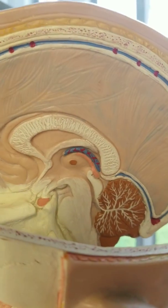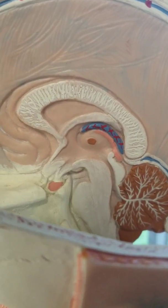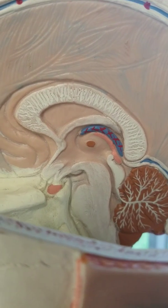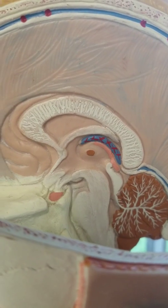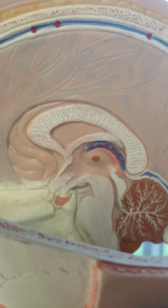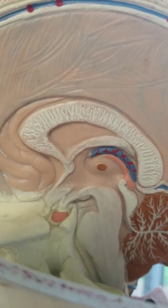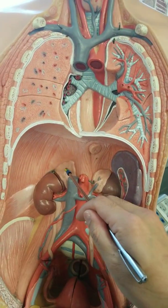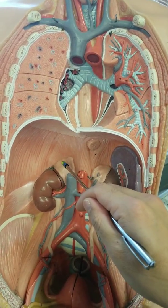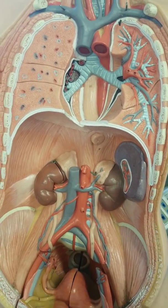Another hormone is called adrenocorticotropic hormone. Adrenocorticotropic. Now, what does that mean? Adrenal, we're talking about the adrenal gland. Where's the adrenal gland? Find the kidneys. Adrenal is right here. Adrenal means on top of the kidney. Ad is on top, renal is kidney.